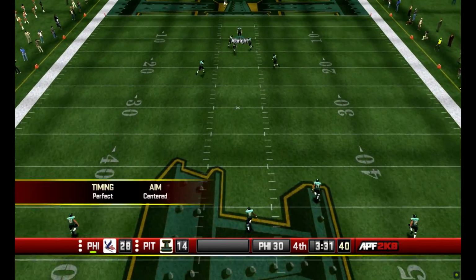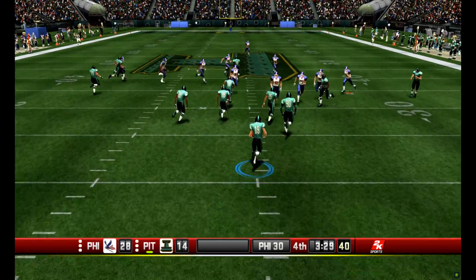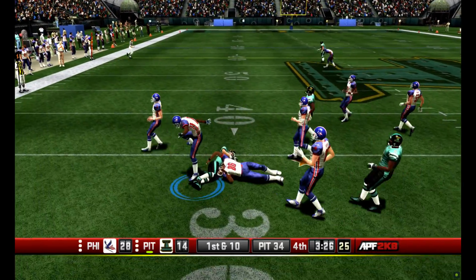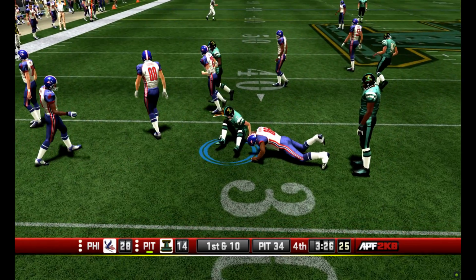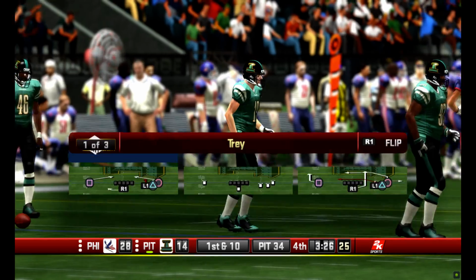Angelou sends it downfield. Albright hauls it in at the 10. The 34. Antoine Albright took the pint-sized kick and ran it back for a gallon-sized return.